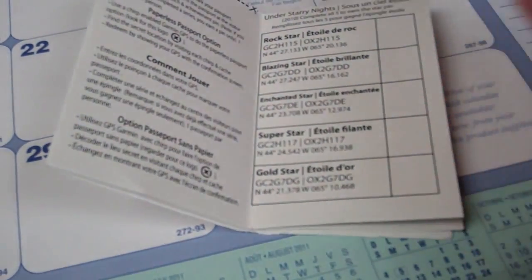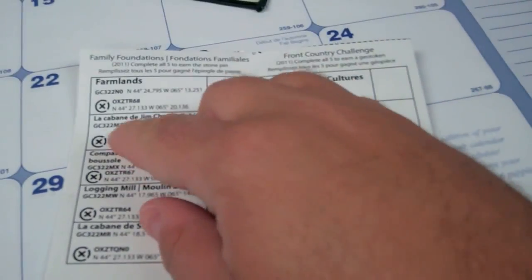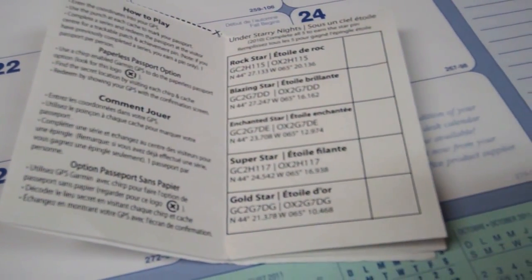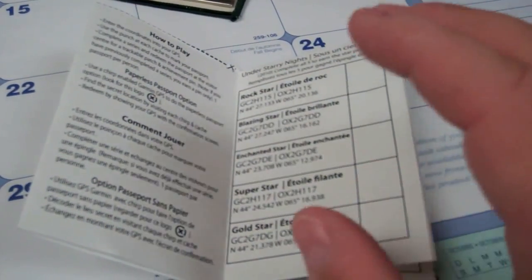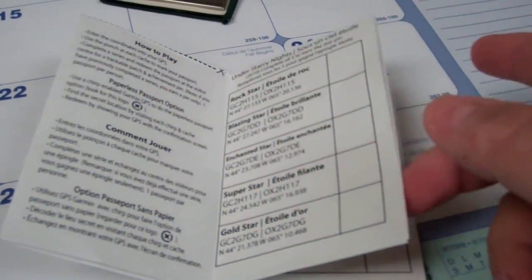For those who are doing the challenge the first time, basically you'll have 5 squares for your cache. You go to the container, and inside there'll be a punch, and you just punch the appropriate box. Now, if you see this icon here, depending on the series you're doing, this means that you can do these caches with a chirp enabled Garmin. So that's something called the paperless challenge. So you don't necessarily need to carry this around, but a little something extra for those of you with those devices. With traditional GPSs, you carry this with you and you punch as you go.